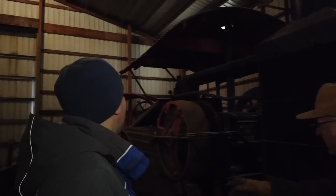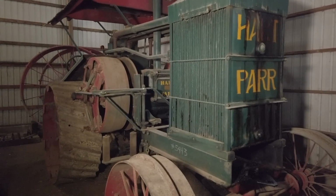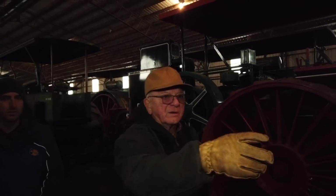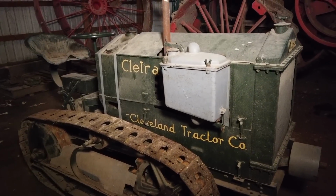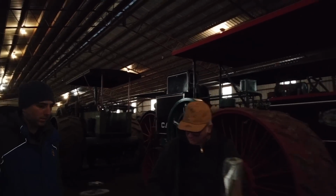Wow. Little cleat track, and this is a Hart-Parr 3060. This one has been converted. It's not hit and miss anymore. I think it's throttle governed, but again, it's run recently. But there's a Pioneer extension. This is a little cleat track. We've had that one a long time. Now this one, I haven't heard it run, so I don't know about it. But I don't think it's stuck.